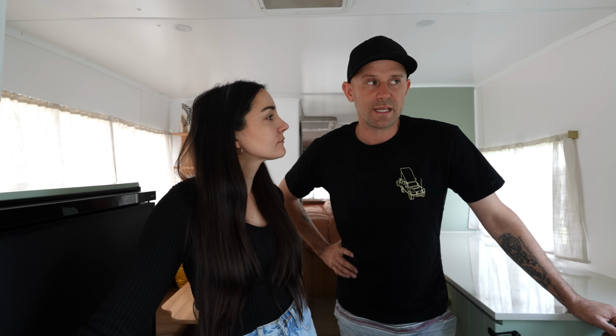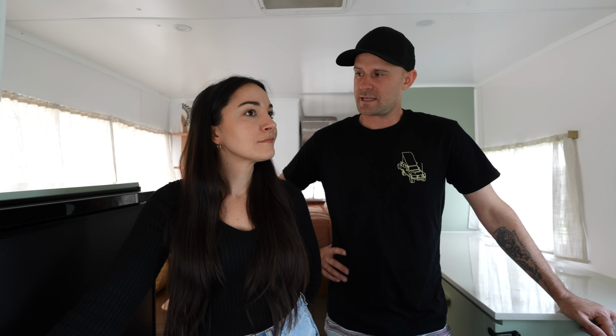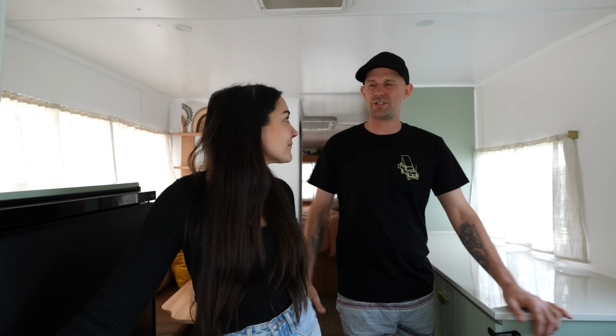So yeah, we don't really hate too much about the caravan, do we? No. It's all pretty good, guys. We love her so much. Just a few things we would change. Yeah, just the suspension setup. I wish I had an off-road setup, but it would have been so expensive, so yeah.